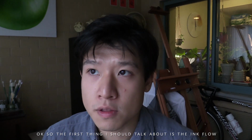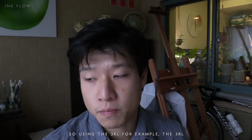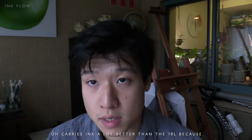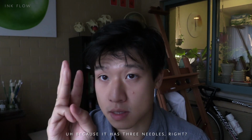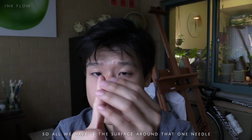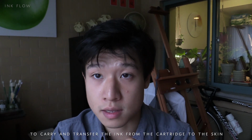Okay, so the first thing I should talk about is the ink flow. The 3-round liner carries ink a lot better than the 1-round liner because it has 3 needles, right? The ink can go in between the 3 needles, whereas if we're going to use a single needle, there's just 1 needle. So all we have is the surface around that 1 needle to carry and transfer the ink from the cartridge to the skin.